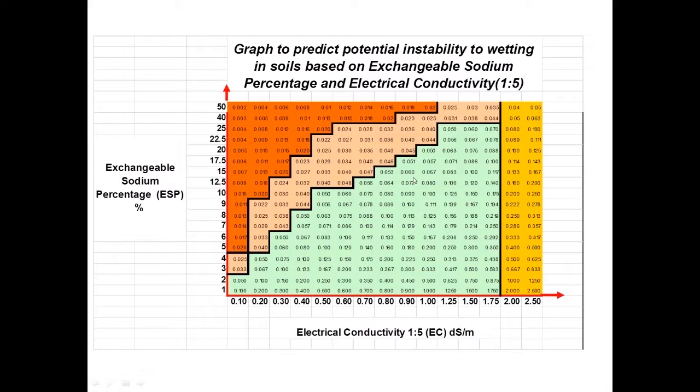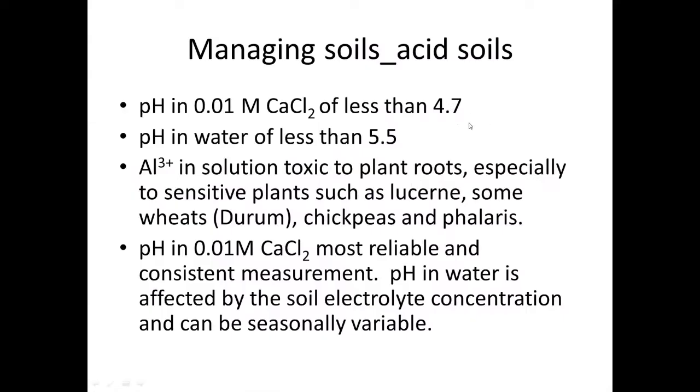Okay, managing soils and acid soils. So if the pH in calcium chloride is less than 4.7 or less than 5.5, there's aluminium 3+ in solution, which is toxic to plant roots, especially to sensitive plants such as lucerne, some wheats, chickpeas, phalaris, and there's probably quite a number of other plants which don't like aluminium in solution.